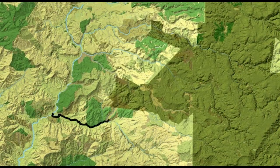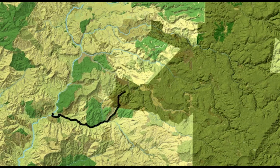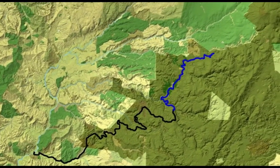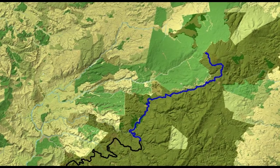But the 40 kilometres or so of the old Ellis and Burnand tramway system was what inspired the idea of the new cycleway. The remaining 45 kilometres or so will be formed on other logging routes and on new tracks made through the native bush of the Pureora Forest Park.